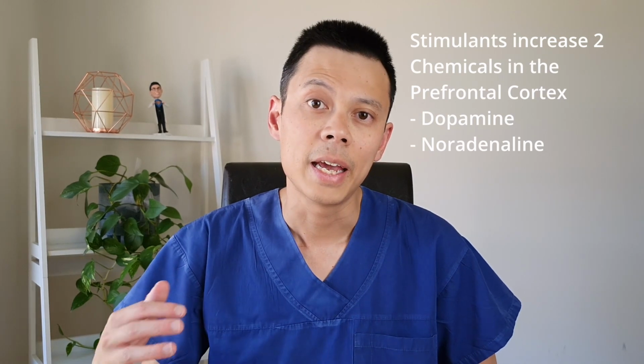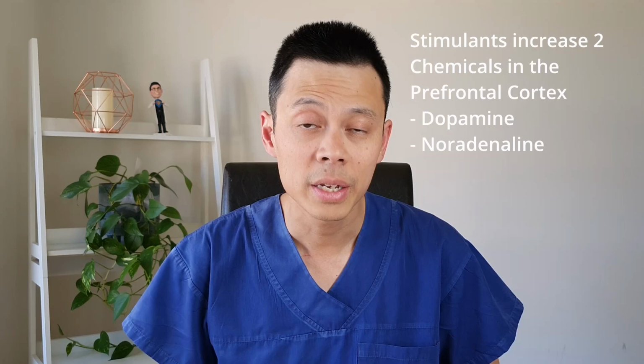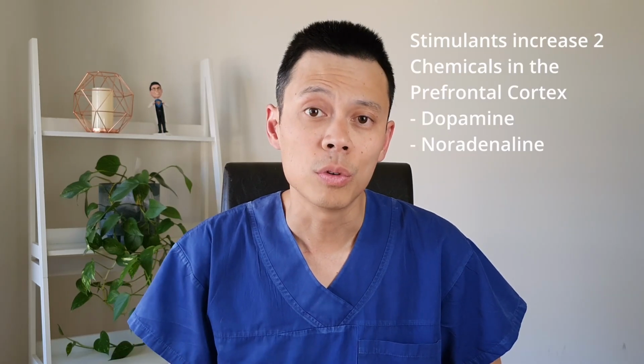For those that haven't heard the term stimulants before, this term is used to describe the medications that are typically the most effective when treating the inattentive symptoms of ADHD. These medications work by increasing two chemicals in the brain, dopamine and noradrenaline, in an area of the brain known as the prefrontal cortex, which is an area at the front of the brain, and this area of the brain is responsible for executive functioning. Examples of stimulant medication include Vyvanse, dexamphetamine, Adderall, Ritalin, and Concerta. Clonidine is considered a non-stimulant medication.